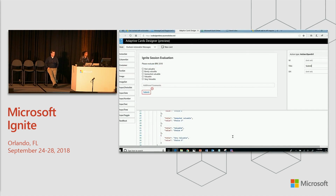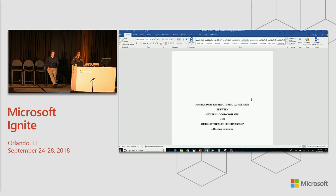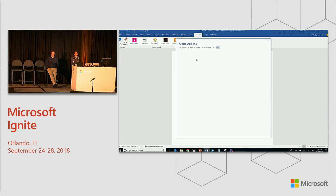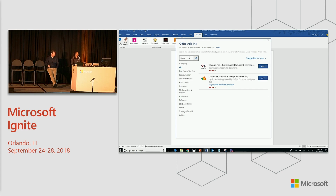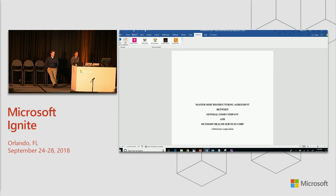So you can leverage add-ins to allow content to be brought in to each of these different places, Word, Excel, PowerPoint. So I'm going to switch over to Word. And for those of you who may never have used an add-in, we have a store where you can go and you can search. So today the add-in I will be demoing is Litera. So if I were to search for a specific add-in, I'll see the list of available options, or I could just scroll through and find what works for me.